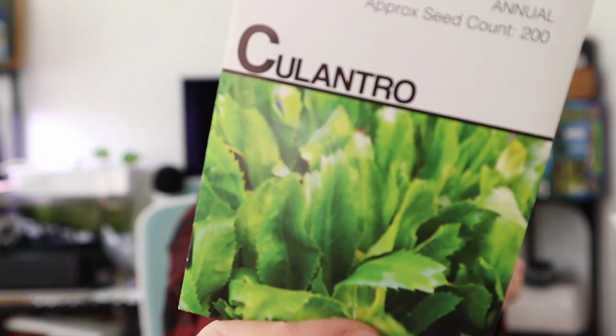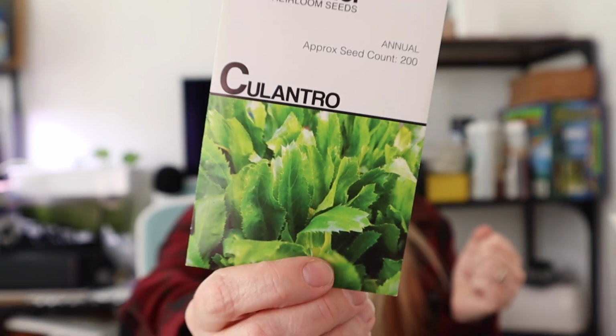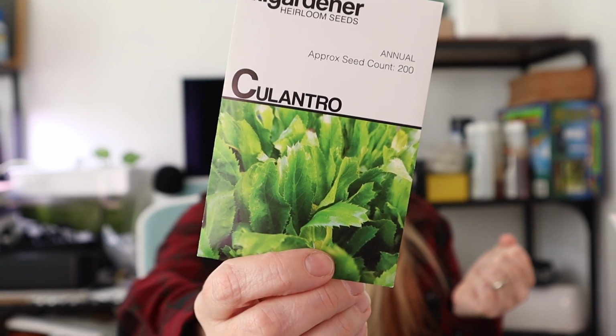And if it does happen to bolt and go to seed on you or start to go to seed on you, I usually just let it go because then I have seeds for next year. And then you have coriander and you can save the coriander seeds for cooking. Another one that I have is culantro, which is a Mexican heirloom. It has a more pungent flavor than its cousin cilantro. It is perennial in zones 10 to 11.